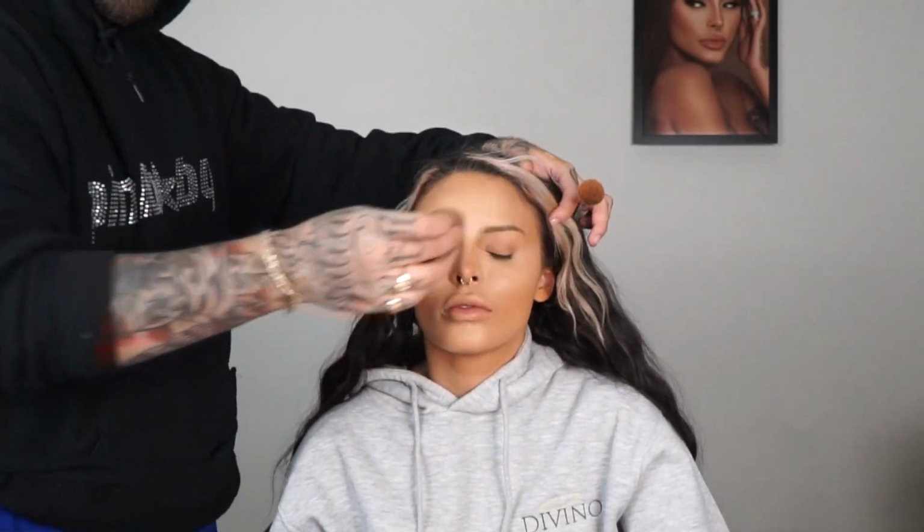So everything's pretty much blended out for the most part. She's looking a little more neutralized. Yeah. Okay, so we're gonna let the face absorb the products a little bit, and we're gonna talk about the foundation, right? Yeah. Initially, it was too orange, but I feel like when you put concealer, it really neutralized it out. And I think it leaves a really nice finish to the skin.